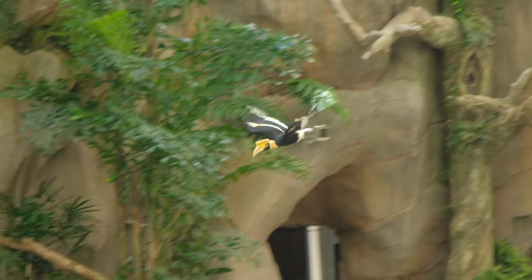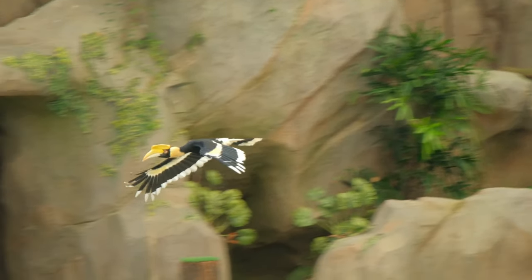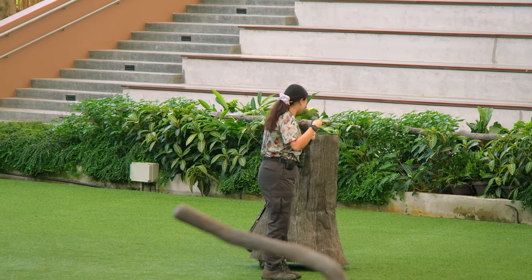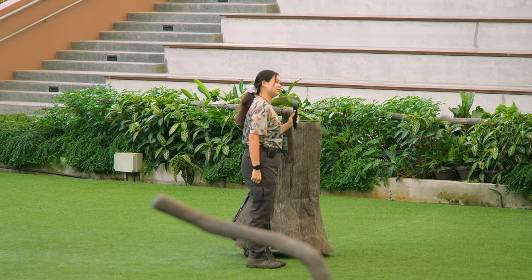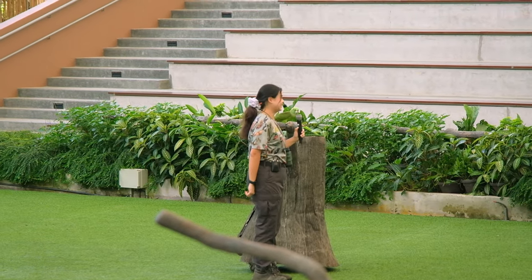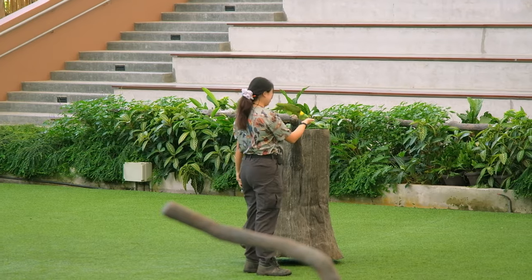Wings of the World had some beautiful toucans and hornbills. Watching them soar from perch to perch and eating grapes was so wonderful, but I think the one who stole the show was this clever little parrot. Oh my gosh, that's amazing.